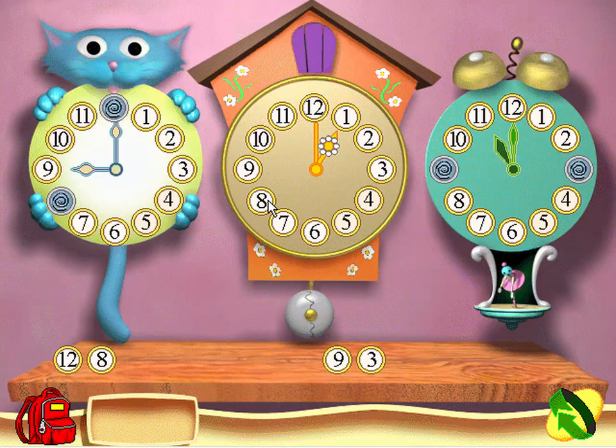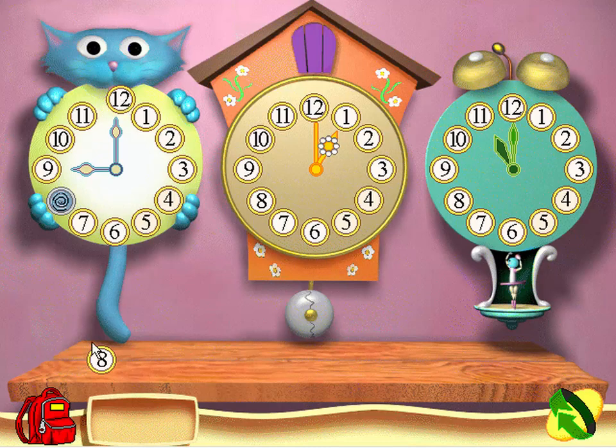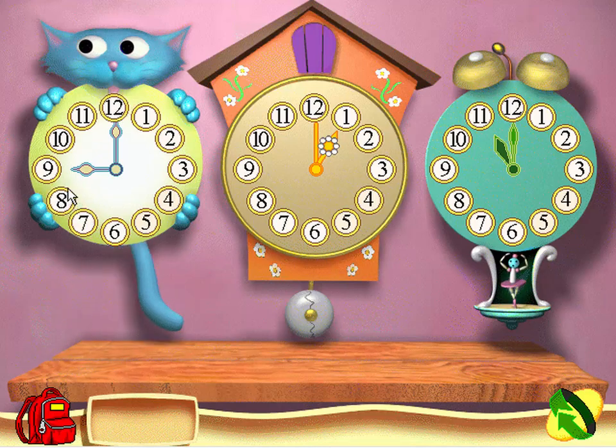Oh no! They broke again! Click on the number pieces, then put them back on the clocks. You got it! You're clever with clocks. You earned a school supply.